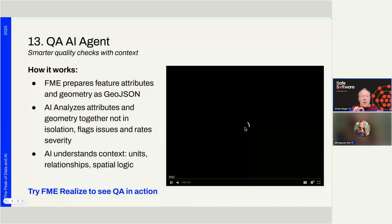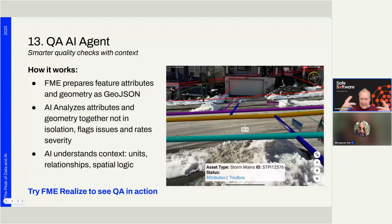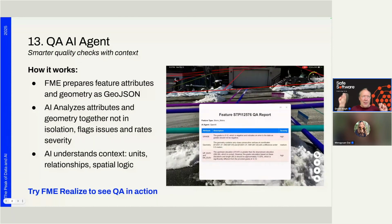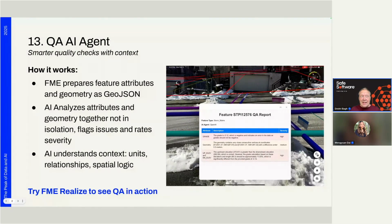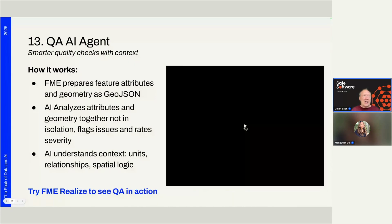It also shows that it takes the geometry, I supply the data as GeoJSON. It calculates the length of the geometry, takes the attributes of the upper part of the pipe and the lower part, calculates the grade, and sees that it does not match the attributes, and reports it back. So it's a nice way of checking quality of your data right in the field when you need it.